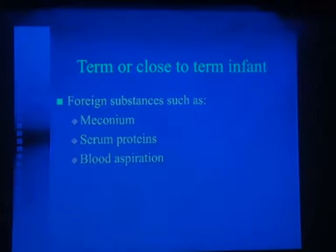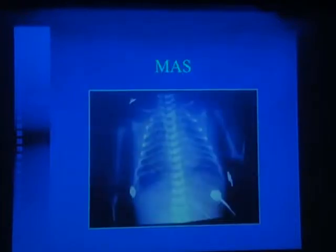Other things that we use it for, and you see it fairly commonly in the literature, is foreign substances: meconium, serum proteins, blood aspirations, those types of things that deactivate the surfactant that they do have. And so it's not that they're so premature that they can't produce surfactant. They actually produce surfactant, but these other agents, bacteria, those types of things, can also cause deactivation of that surfactant and make them look like they have RDS from a preterm infant.